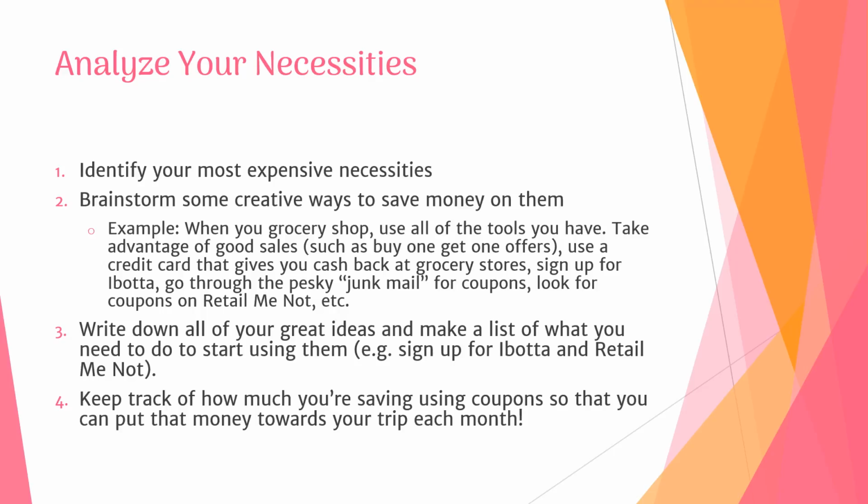Also, you can use a credit card that gives you cash back at grocery stores. So for me, I have a credit card that gives me 3% cash back when I purchase groceries from a grocery store. Obviously, I use that versus using my debit card or cash because 3% cash back on everything that I buy is more than 0% cash back. So every little bit helps.